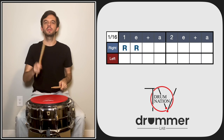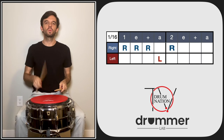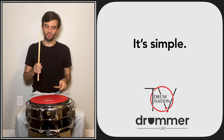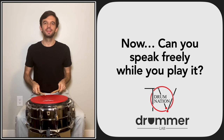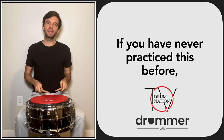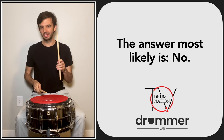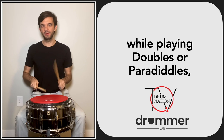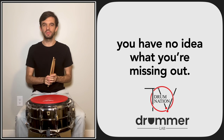Right, right, right. Left, right, left, left, left. It's simple, and everybody can play this. Now, can you speak freely while you play it? If you've never practiced this before, the answer most likely is no. And if you can't even do this while playing doubles or paradiddles, you have no idea what you're missing out.